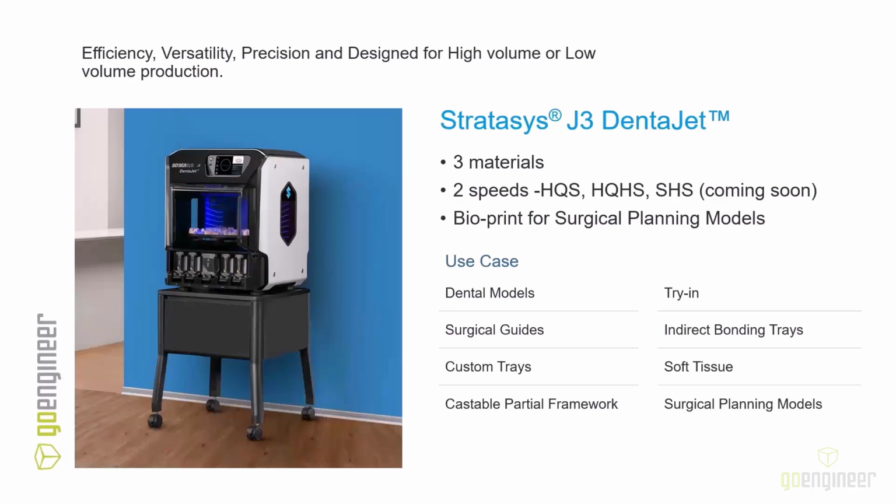And again, the primary application that we're looking at for today, just for comparative analysis sake, to compare other machines and systems, we're going to stick within the realm of surgical planning guides. But there are many other indications and applications that you could use this printer for beyond that, including dental models, try-ins, surgical planning models, castable partial frameworks. I think that's a really neat application using Med 610.